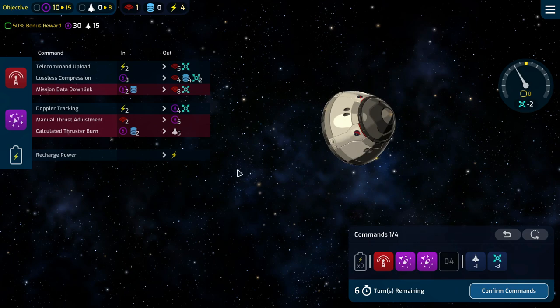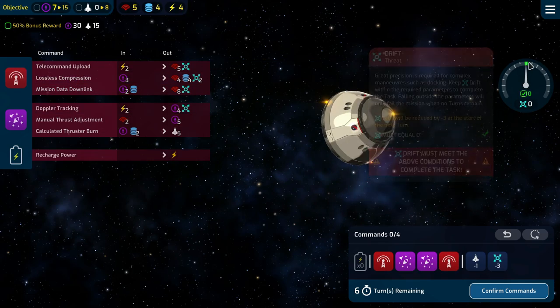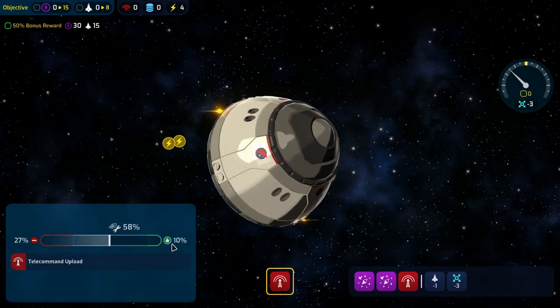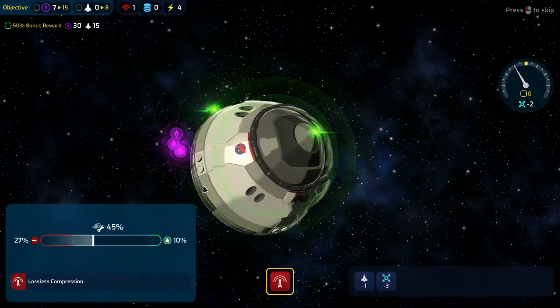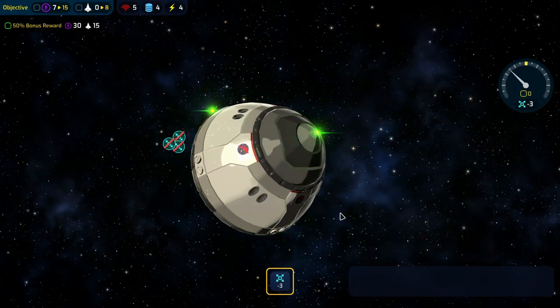Now 6 turns, 4 commands per turn. Then we do a lossless compression. That takes us to 0 and 7 nav, 5 comms, 4 data. Let's confirm that. And it's all good. And we are at 0. Go back to minus 3.